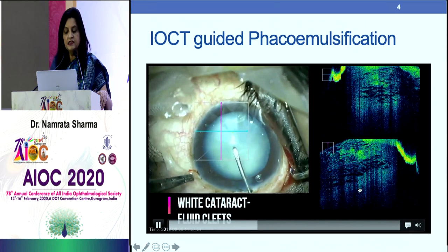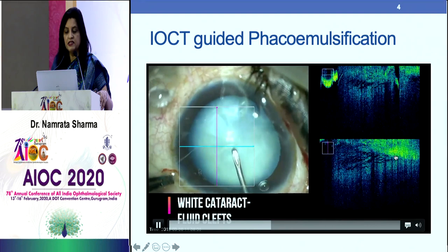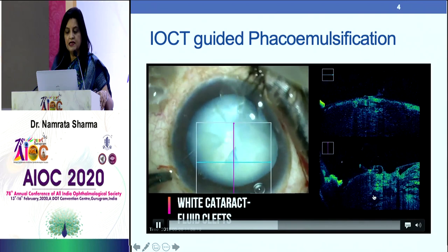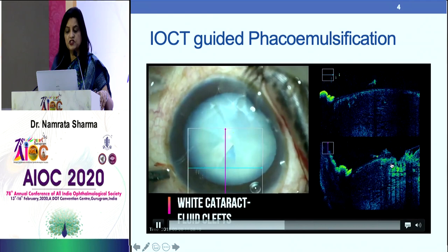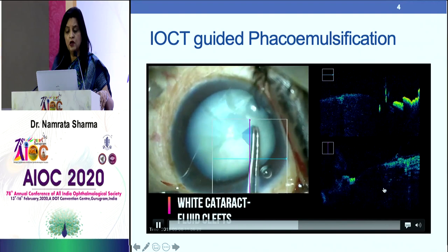Then in cases of white cataracts, this is filled with, you can see, black areas. That means it's not completely fluid. And so as the capsulorhexis is being initiated, there's actually a concavity and not a convexity of the fluid. Again, it helps you to predict whether in these cases the Argentinian flap will be present or not. So whenever these fluid clefts are present in between, you know that the Argentinian flap will not occur. And when it is not present, then one can take precautions accordingly.